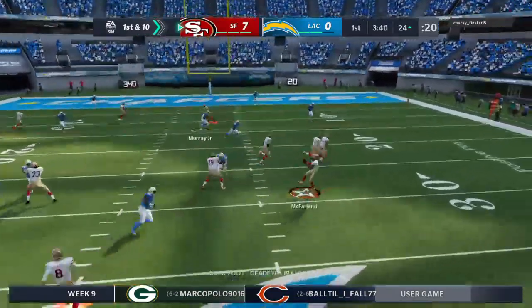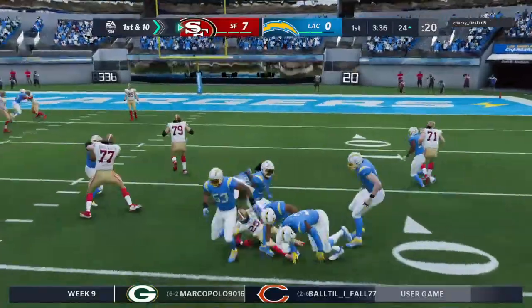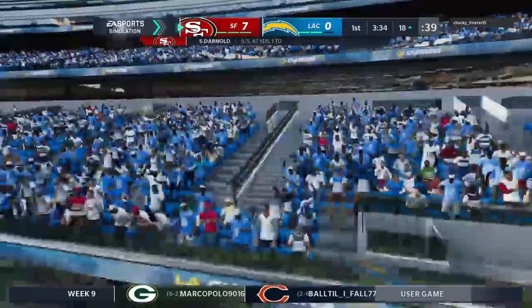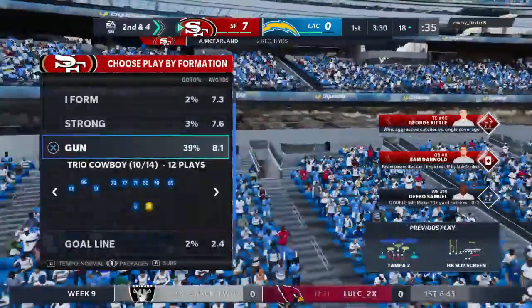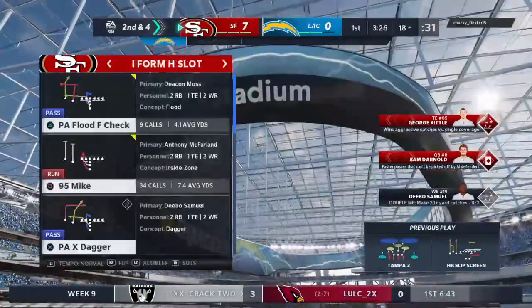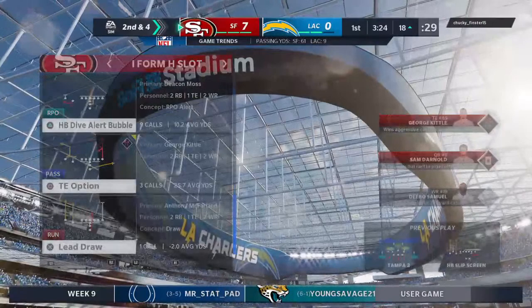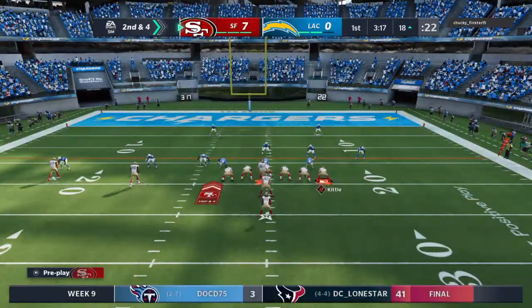On first down, it's Darnold. That's complete. It's Anthony McFarland. A nice little screen. They get 6 on first down. For a second there, I thought that might break big. Screen pass. Looked like it was coming together. Looked like there was an opening. Still, ended up with a solid gain. 6 yards was the pickup on the last completion, so here's 2nd and 4.